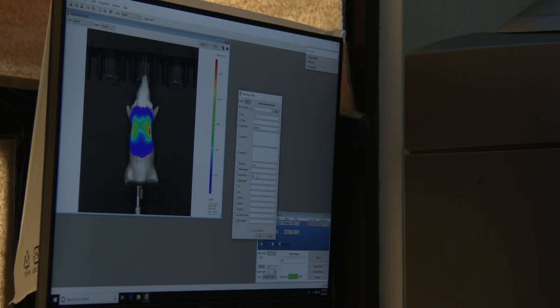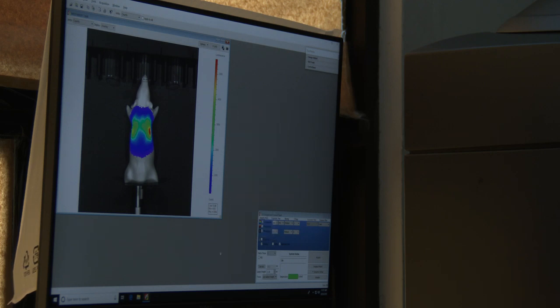Great job. All right, let's look at your image. We see in the right lung we're at about 5,000 counts, and in the left lung about 4,500 counts. If this were a lung met model, would we consider this good, bad, acceptable, unacceptable? Do you like it? Do you hate it? Tell me about it.